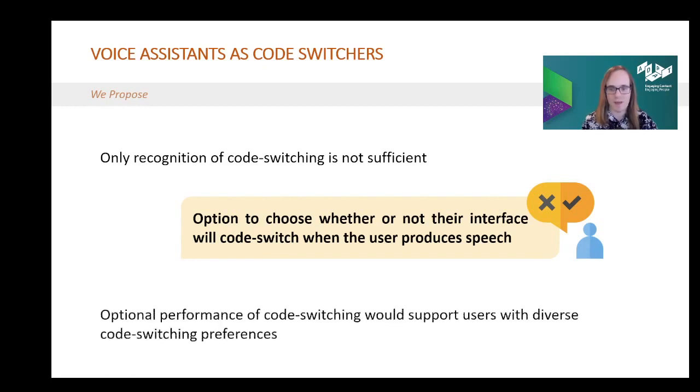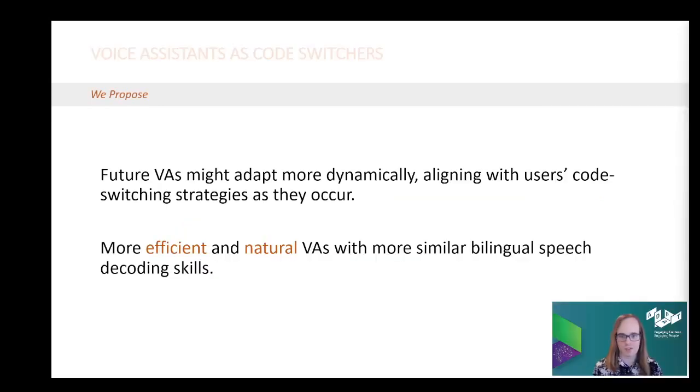Speech interfaces should optionally perform code switching or produce utterances monolingually based on the preferences of the user, while recognizing code-switched speech in all situations in order to support users with diverse code-switching preferences. As code-switching CUI technology matures, we propose that code-switching strategies could be accounted for by observing how and when users coordinate their code switching when interacting with an agent, thereby implementing linguistic alignment so that a voice assistant follows the lead of its user.